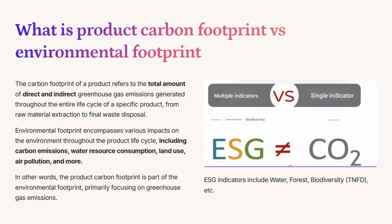On the other hand, an environmental footprint looks at a broader range of environmental impacts, not just carbon emissions. It includes factors like carbon emissions, water consumption, land use, air pollution, biodiversity loss. In other words, a product's carbon footprint is just one part of its environmental footprint, mainly focusing on CO2 and other greenhouse gases.